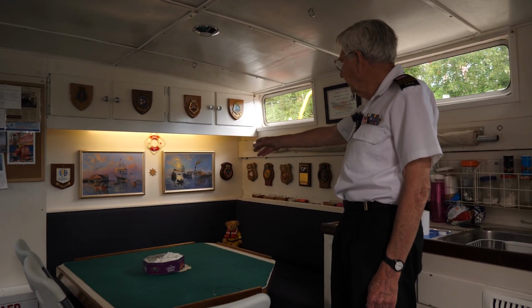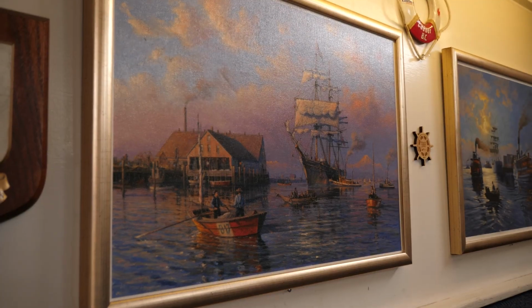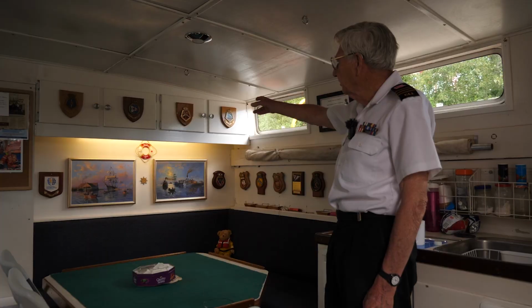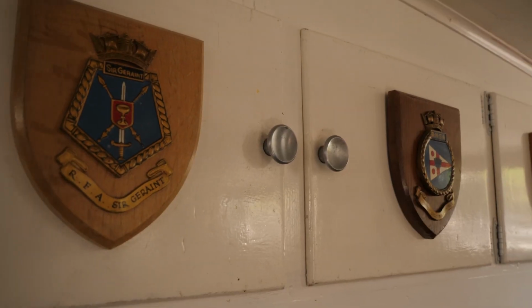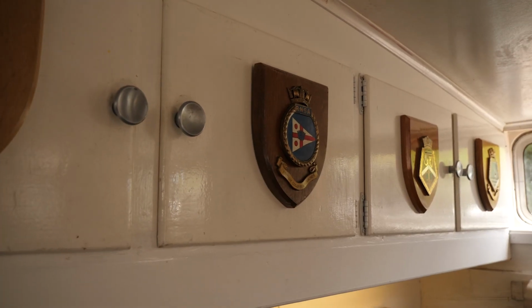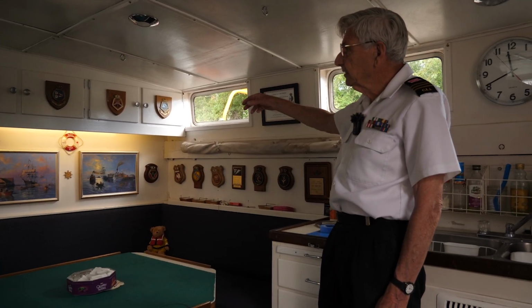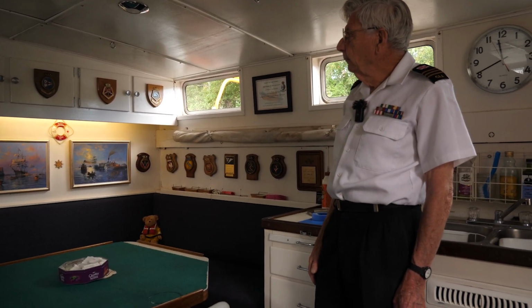This becomes like your home, so we like to have it not too bare. So we have copies of these paintings, which I did some years ago, and then we have crests that have been donated to the ship by various other ships and organisations. Certificates of gratitude and what have you.